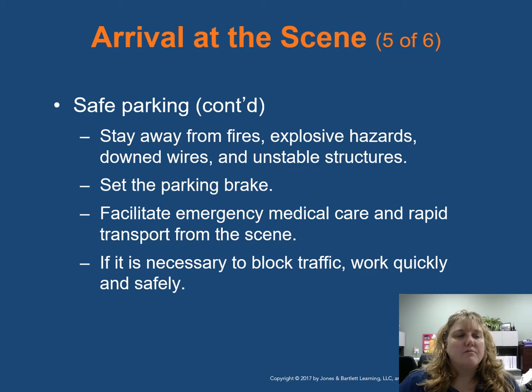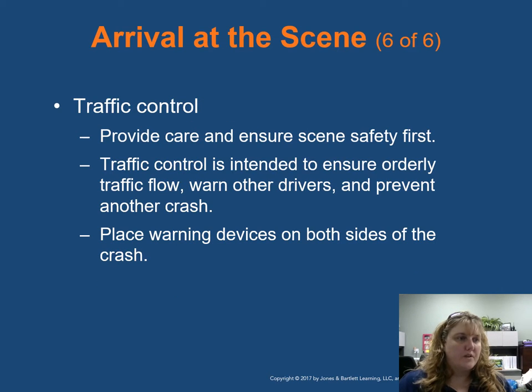So stay away from fires, explosive hazards, downed wires, and unstable structures. Make sure you set your parking brake and facilitate emergency medical care and rapid transport from the scene. And if it's necessary, go ahead and block traffic and work quickly and safely. Keep your eyes open. You need to be on a swivel that entire time. You need to be aware of where your partner is, where the patient and bystanders are. You need to have your eyes open and be aware of everything around you.